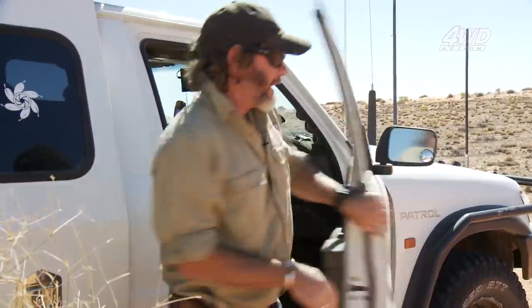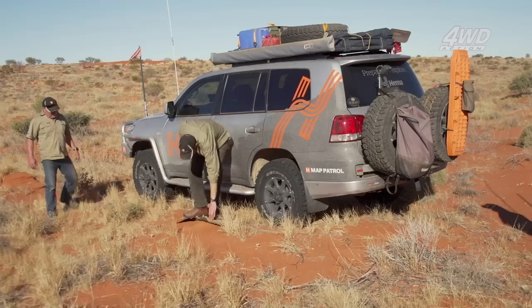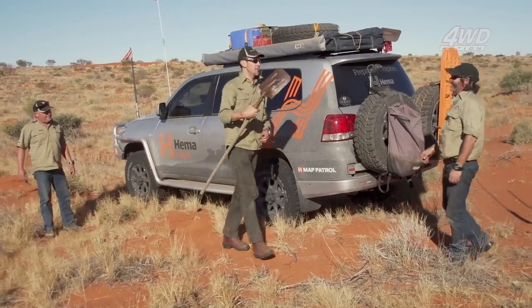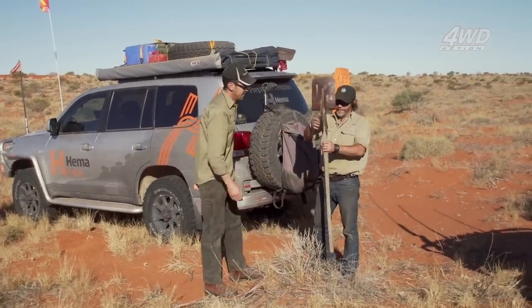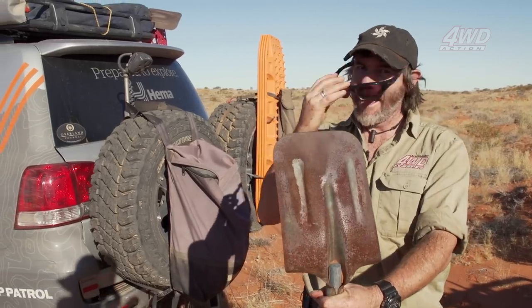While the Hema boys were on the other side of the dune waiting for us, they'd actually found more evidence of those that had been here before us. Hey, mate, look what I found for you. Unbelievable, eh? Middle of nowhere. An old shovel. Have a look at this, will you?